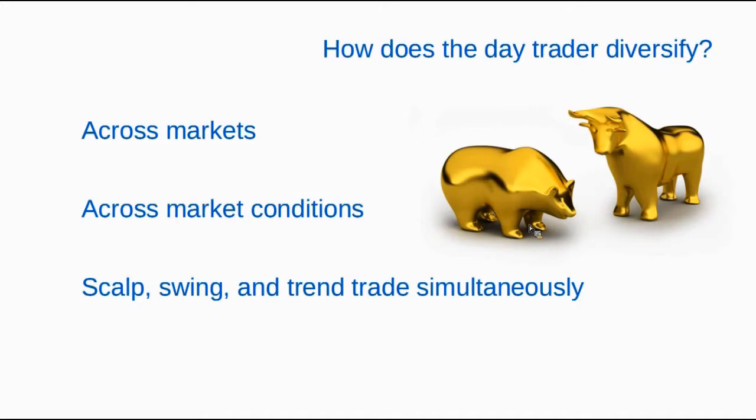Now, it's funny, when I first mentioned this to people, they kind of have a blank look on their face because a lot of them have never considered this, and it usually leads them to an aha moment where it's like, yeah, why didn't I think of that? You can actually diversify your trading and protect your investment by limiting your risk exposure by looking at scalp trading, swing trading, and trend trading all at the same time. Those are the three dominant market conditions, which the market will have at one or all the time.